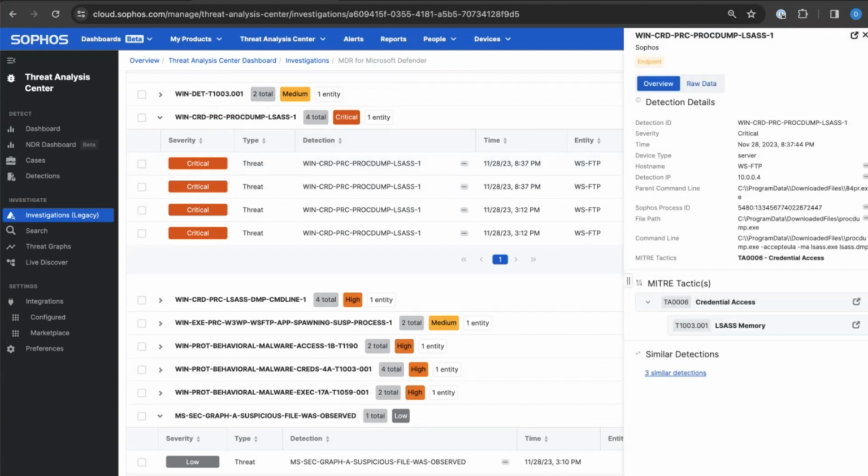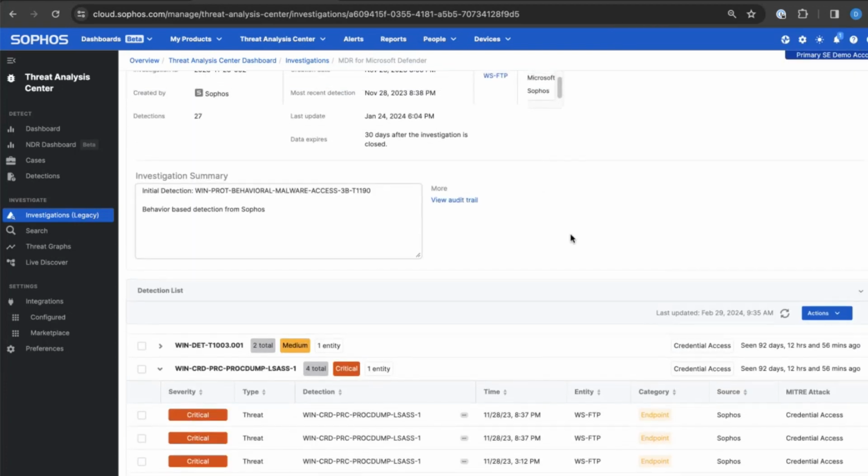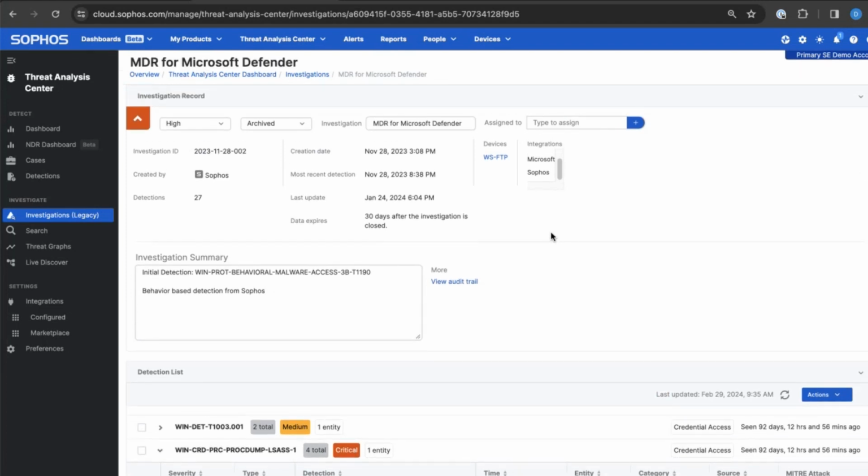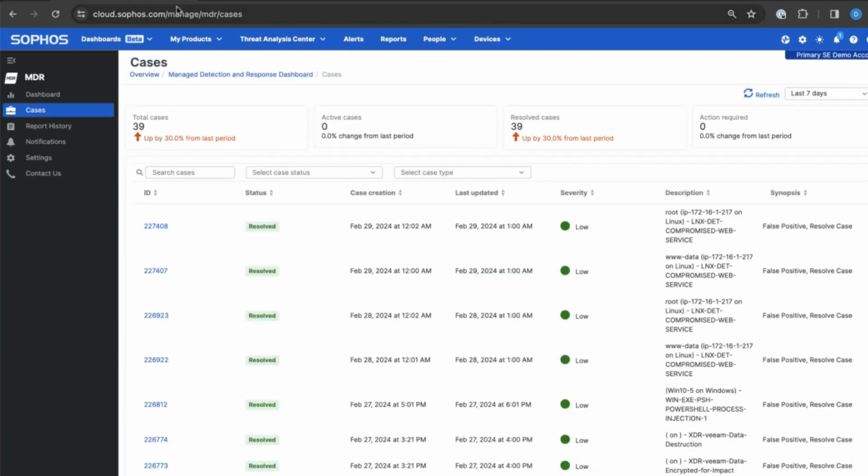And if I open up these detections, you can look at the information around that detection that happened as well. So you can, if you want, drill in to the technical details of that security event, but obviously that's totally up to you. The MDR team will see all of this and respond to it on their own. You don't need to go into that.